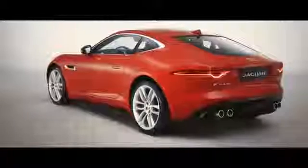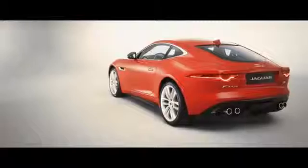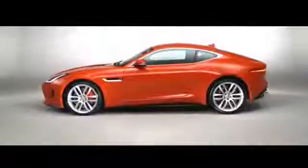The third line is the roof line, the way the roof sweeps up and then down towards the rear of the car in a very, very dramatic way. Those three lines together really create the essence of the car shape.